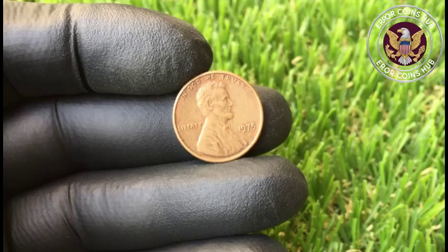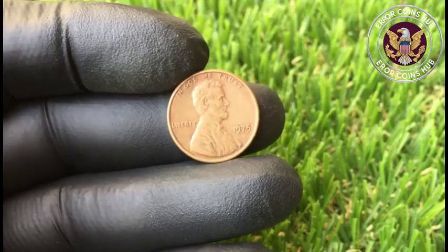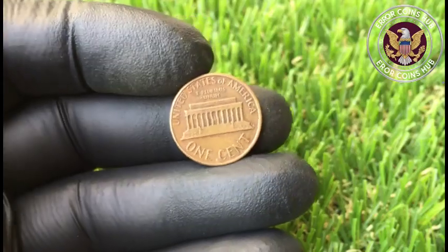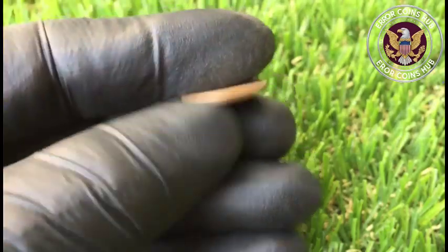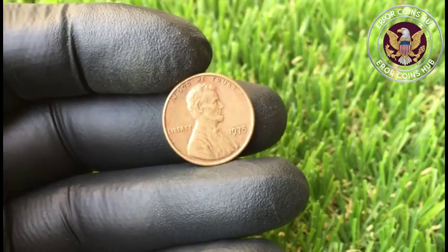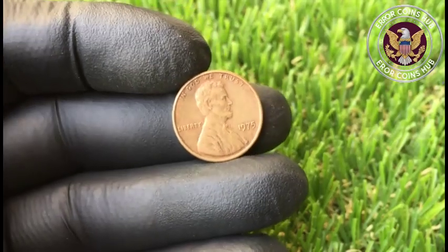One of the most famous examples sold at auction for $1.6 million was a 1975 penny that combined 3 separate errors on a single coin. It was struck on the wrong planchet, a dime blank instead of a penny blank. It had a significant off-center strike showing about 40% of the design, and it had been double-struck, meaning the dies came down twice, creating overlapping images that make the coin look almost three-dimensional in places.